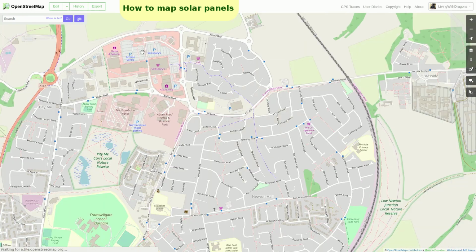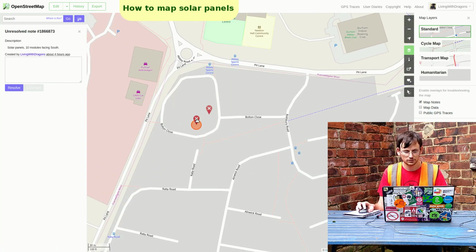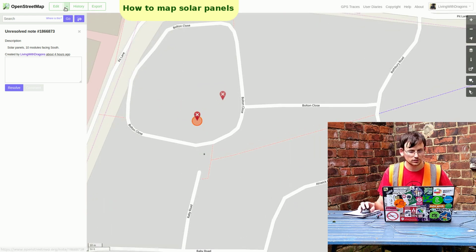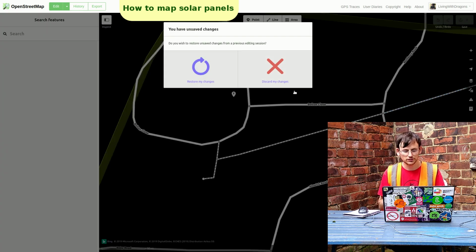Another way to get to this, if we close that, is to look at the map, and on the right hand side, click layers. There's a tick box called map notes. You can see there's a few around here. So if we zoom in, we can click and see that one that we did. Then if I zoom in on it, I can edit the map, which you may be familiar with, by clicking edit, or from the drop down list. I'm going to go with ID editor, which is in some ways easier to use.